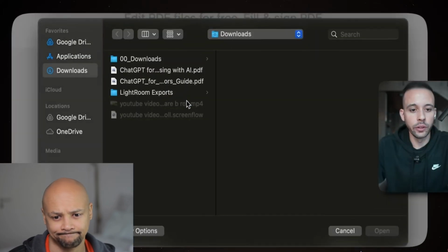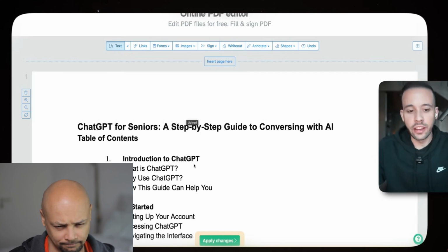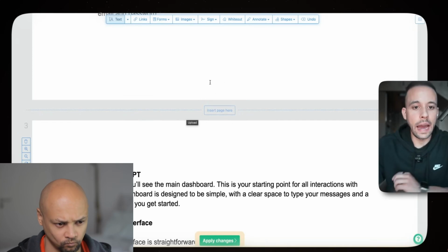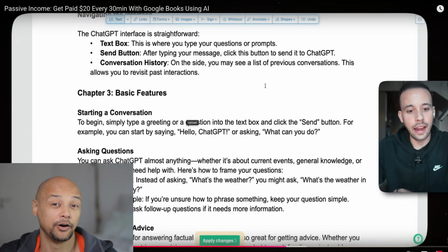Okay, so we're going to click here, upload the file. Let me select the file that we just created. Now, this tool will allow you to make changes very easily to your book. You can also add images if you feel like it's relevant, and yeah, the audiobook route is probably the route that you want to go.